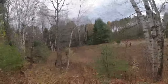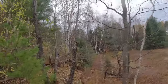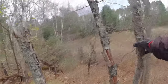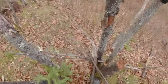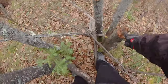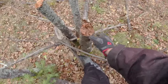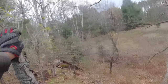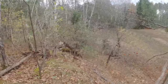Yeah. Not much luck up here either. So now that this tree right here, whoa, this is a, that's called rotted. If there's any ants in that. There's a tree right down there. Yeah, all the trees up here, these are all rotted.